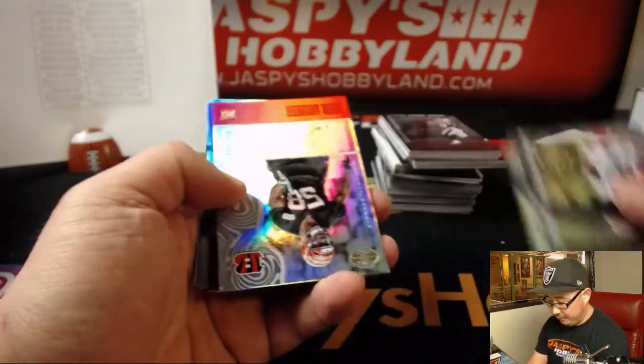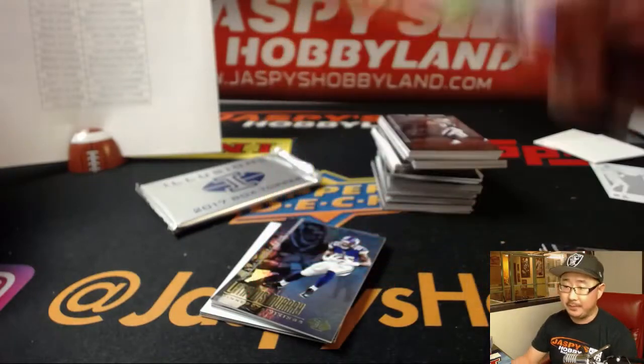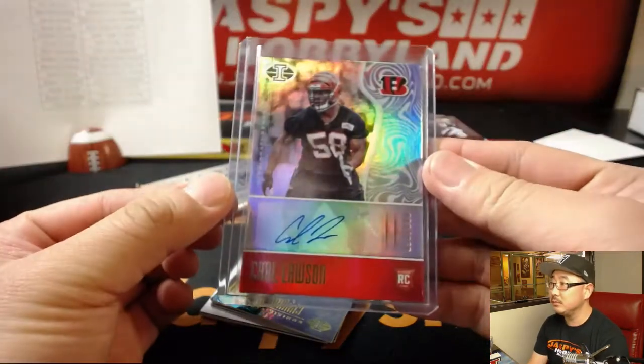We have some Bengals, Carl Lawson, 008 out of 250. There you go. That's a hit for Heggs. There you go, Jason. Bengals with an auto.